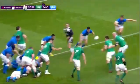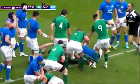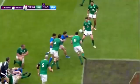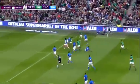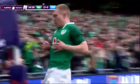But Bundee Aki spotted the gap and bulldozed his way over the line for Ireland's third try of the game. And with the Italian defensive line a little disorganised, Aki seized the moment and sprinted through the gap before picking a perfect pass to Keith Earls. The Munster man hit top gear to race over in the corner for Ireland's 4th try of the afternoon.